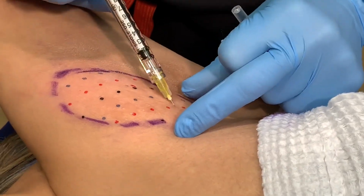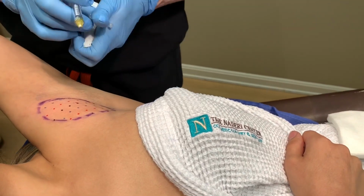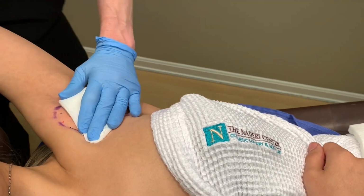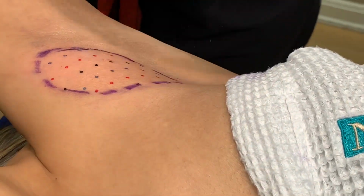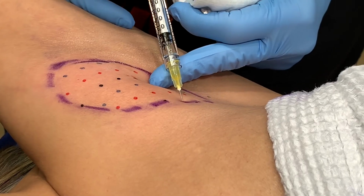It's a little uncomfortable. We have used topical numbing and we've applied some ice, but it's tolerable. She'll have a couple of days of discomfort and then she'll start noticing over the next several weeks that the fat will be moving from that area.